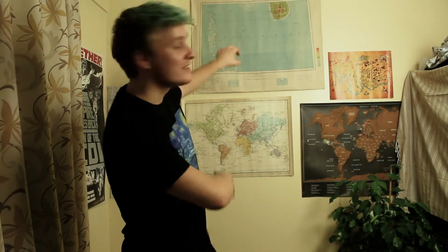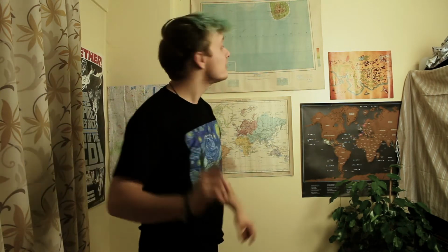Actually, a different part of the Vitamins Room. The studio is right over there, and this is the wall of maps. This is my favorite. It's of the Indian Ocean, but because it's from 1928, Sri Lanka is actually called Ceylon. So that's a little fun fact for you. And let's get started on today's episode that's all about maps. Let's go.